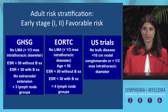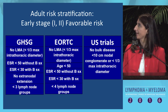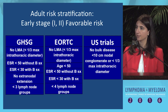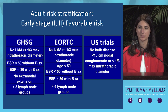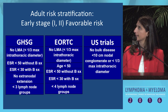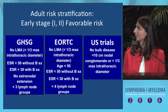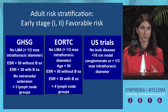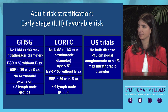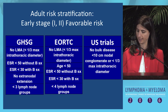So adult risk stratification, of course, is different. Generally it groups patients into early and advanced stage disease, and then among patients with early disease, patients are categorized into favorable or unfavorable, and the exact definition of favorable versus unfavorable does differ slightly between the German Hodgkin study group and the EORTC. In many US trials, however, favorable and unfavorable patients are treated on the same clinical trial, and the distinguishing factor to identify someone who's at higher risk for relapse is the presence of bulk disease, which is defined here.